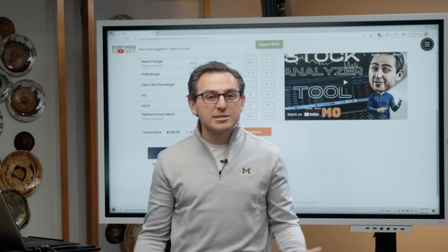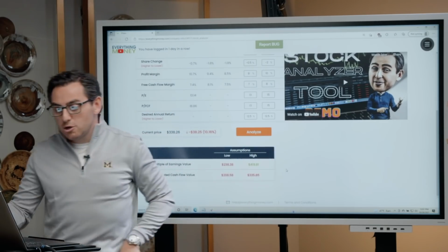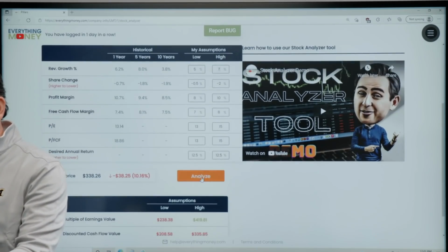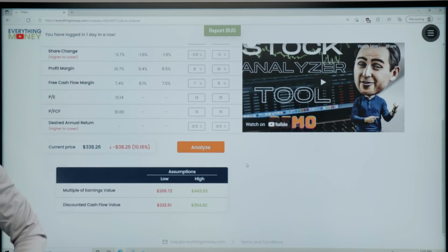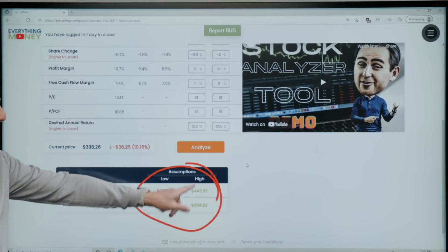Very simple. Now, I can change my assumptions here. If you think my assumptions are wrong, go change them. Go put in 5 and 7% revenue growth and watch the change. Okay, much better stock price, but it's still overpriced unless you really believe in this high level.